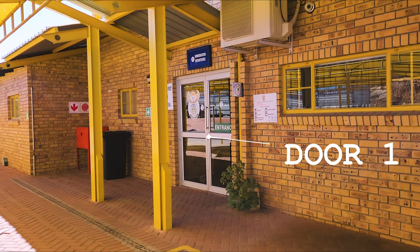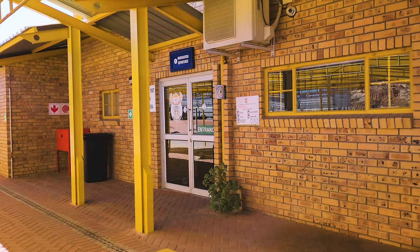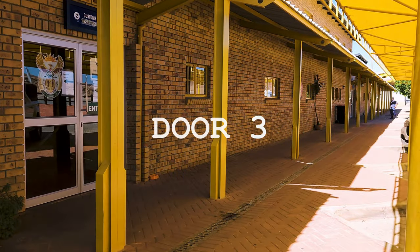When you enter the first boom gate at Vioolsdrif border post, you will receive the slip shown on screen. Remember to bring your own pen, as you need to complete this form with your vehicle details. All the travelers need to go through door one to get their passports and a slip stamped. Then the driver needs to take all the passengers' passports and enter door three, where you need to complete a form and show all the passports for police clearance.